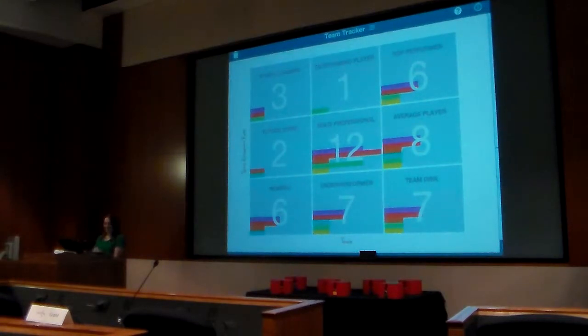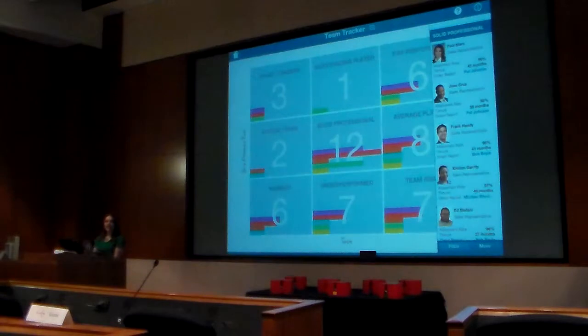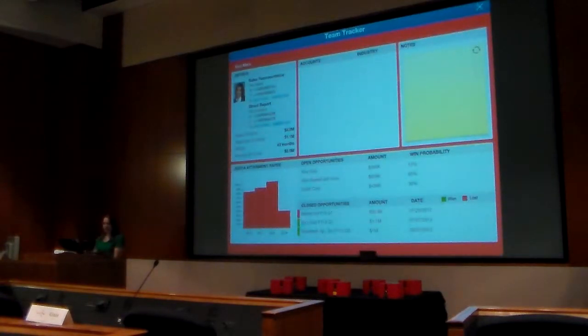Great. So here you can see things like solid business professionals, and you can categorize the different people on your team. You'll notice that this application is highly aesthetic and it's highly responsive, and it's also highly configurable. So let's look into the solid business professional, Paul Mars. Here I'm given a whole bunch of key insights into what opportunities he's currently working on, what he has closed, and even his key contact information.